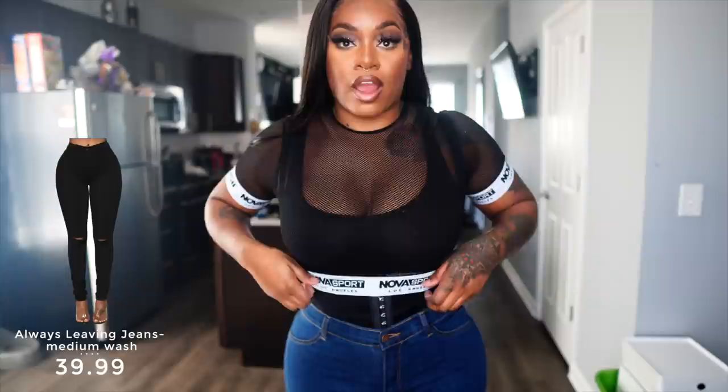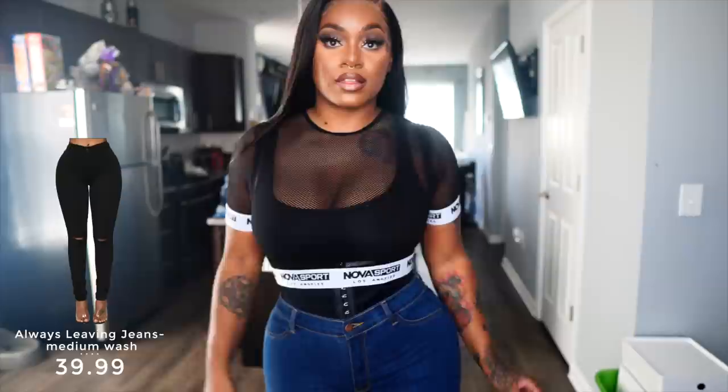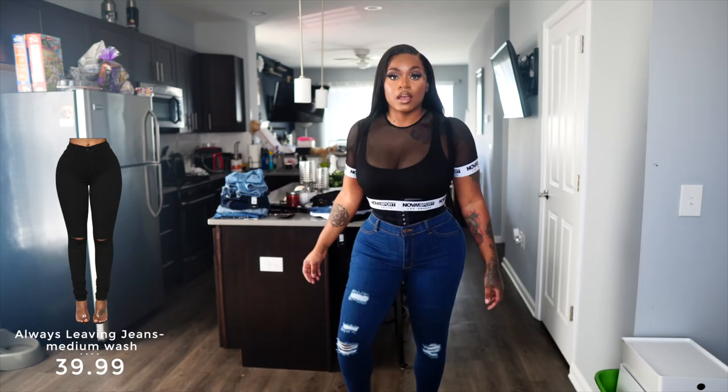Okay, these fit really good. They aren't high-waisted, but they do fit my curves very well. Let me back up so you guys can see the full jeanage. They are really stretchy. These are probably, out of all the ones I've tried on, the stretchiest. The other ones weren't not stretchy, but as far as me putting these on, I'm out of breath, these are probably the easiest out of all the ones I tried on.